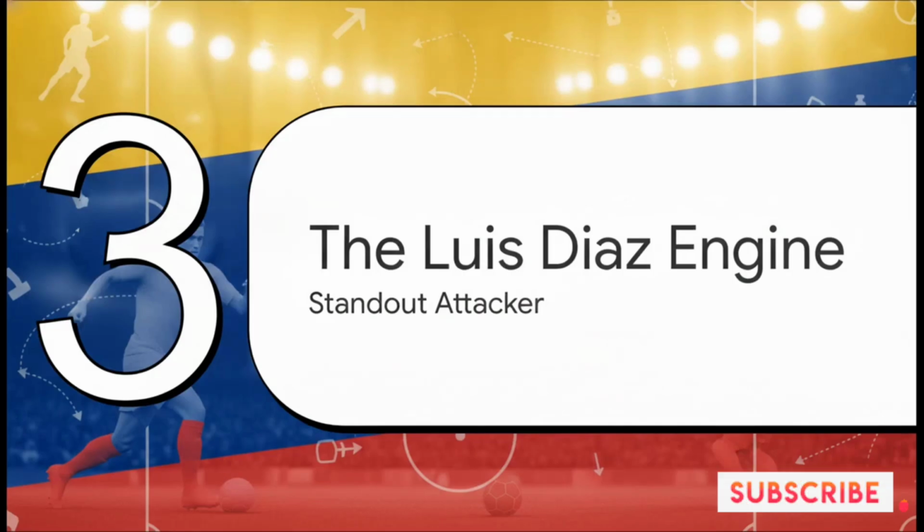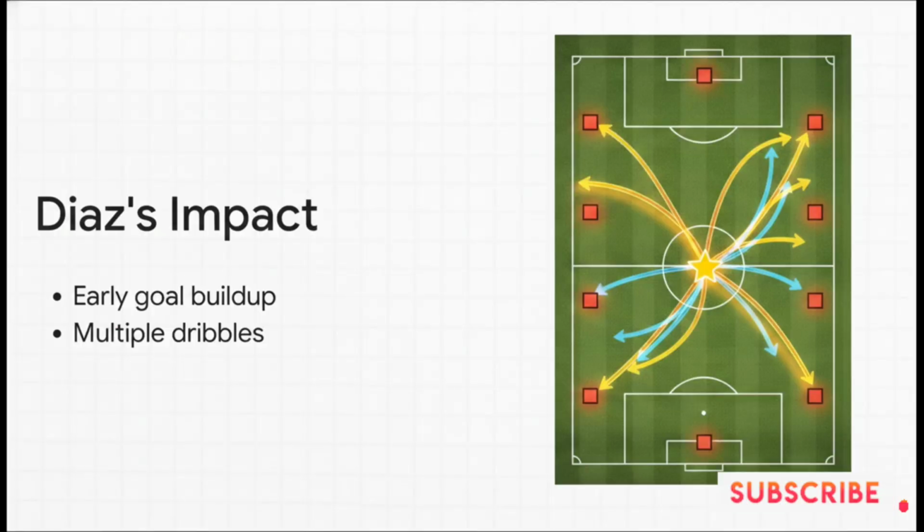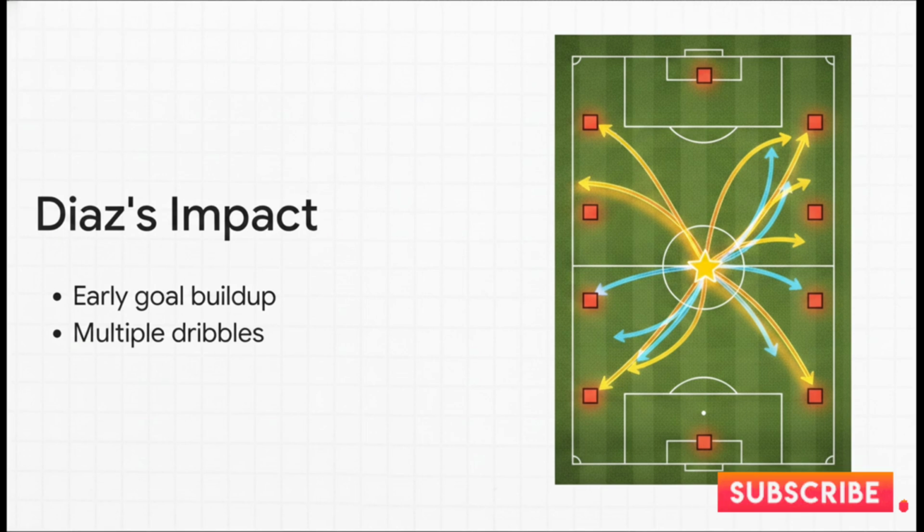Okay, let's flip the pitch and talk about the guy pulling all the strings for Colombia. Section 3, the Luis Díaz engine. You don't always need to be the one putting the ball in the net to be the most decisive player on the pitch. And Luis Díaz? He was a complete force of nature in this match.